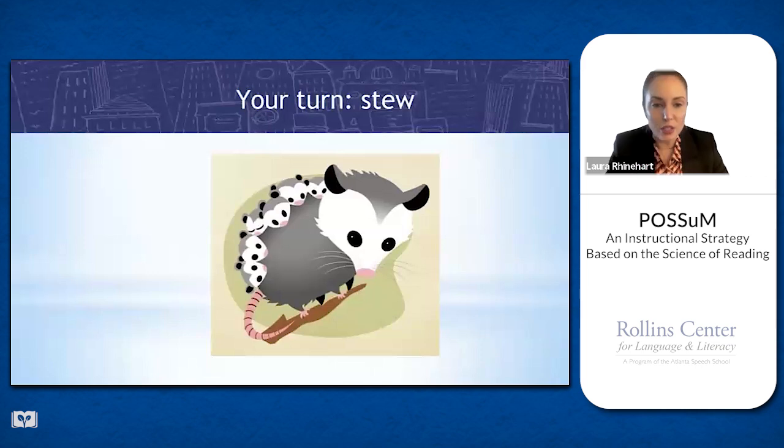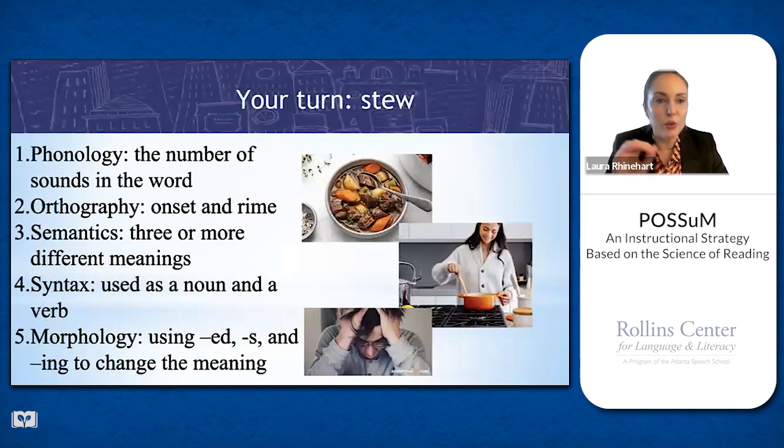Okay, hopefully, let me go ahead and share the answers here. So hopefully you remember that the first P is phonology, and so you would have students identify the number of sounds in the word. For the example stew, that's actually 3 sounds, even though there's 4 letters. Second, orthography. There'd be an onset and a rhyme. The st is the onset, and the ew is the rhyme. You can have students think of other words that start with the onset, or other words that end with the rhyme.